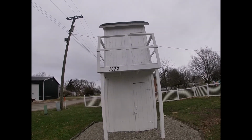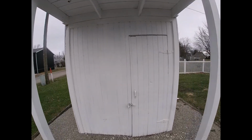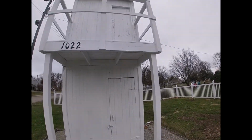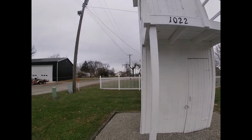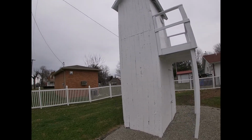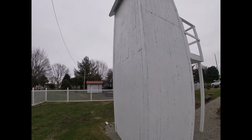And as you can see, it has been restored, and they are not letting anybody in here for obvious reasons. For one, obviously they don't want anybody to use it. You can walk around and look at it like what I'm doing and videotaping it. Now, I have read in articles that they want to put a staircase so people can get a look at the top, but I guess people were thinking, well, what's the point? You know what I mean?